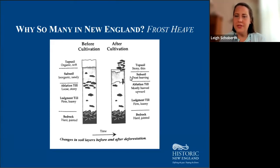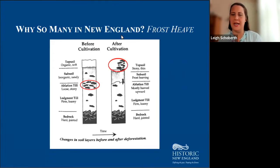So each winter and spring, the deeper freeze during the winter caused frost heave, which increased the presence of ice in these deeper layers. As the ice got deeper and the groundwater froze, the ice pushed the stones from the till layer that were here up to the top. So you can see them changing here in the diagram. This freeze-thaw cycle repeated each spring, bringing new stone yields to the surface.